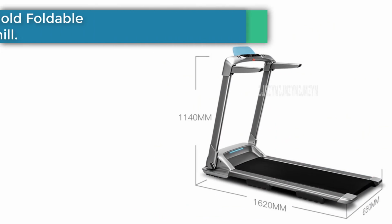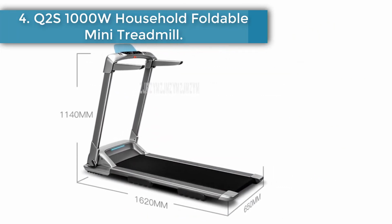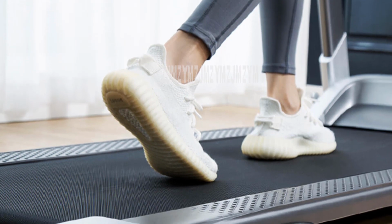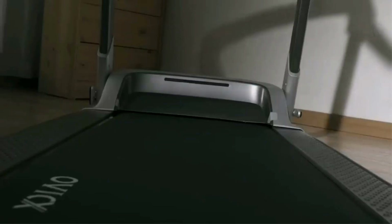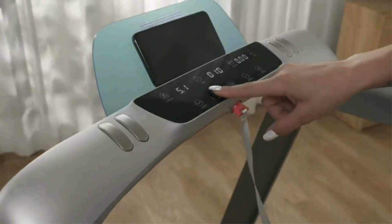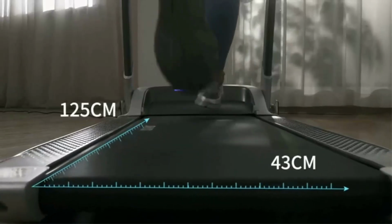Number 4. Q2S 1000 watts household foldable mini treadmill. It's too easy to miss exercise sessions in today's hectic world, but Ovix treadmills for home give you the flexibility to work out whenever in the comfort of your home. Whether you're a runner, an athlete focused on another sport, or just someone looking to improve your fitness, the Q2S Plus running machine delivers with a large running surface.